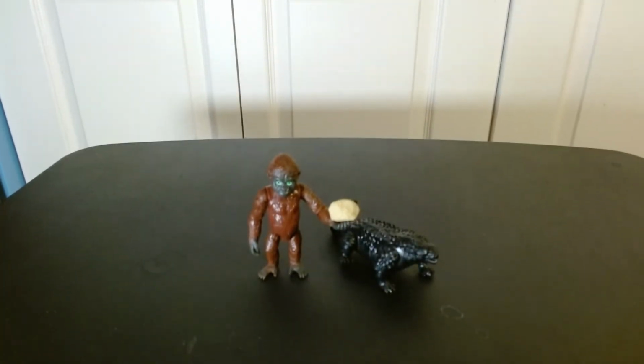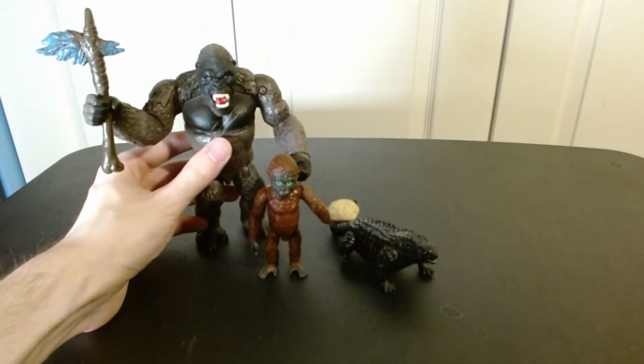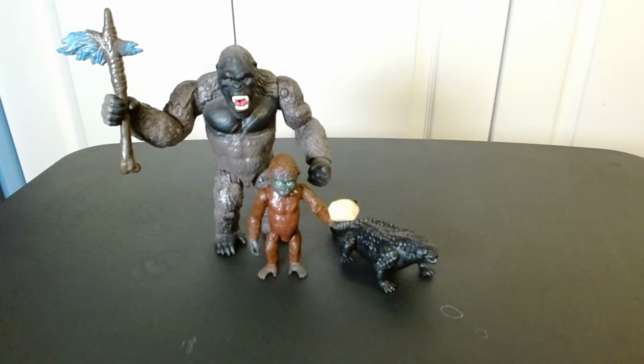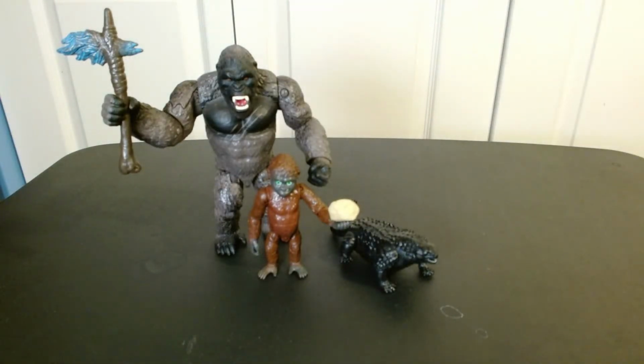Speaking of Playmate's best, let's bring in some of that. So here is Godzilla versus Kong. The Kong with battle axe, for scale. He scales pretty nicely. I think that's pretty accurate to the movie. You know, relatively. I think he looks pretty in scale. You know, not out of scale or anything either.